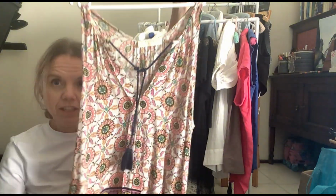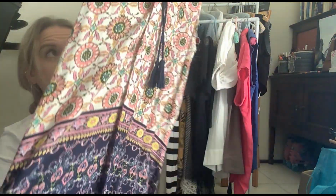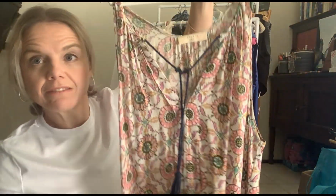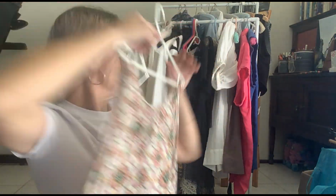And it's no. This, yes, it's a yes. I love it. I love it. It's beautiful. It's silk. Bought it when I was in Natal, and I have beautiful memories of this. I've just got to wear it more often. Stunning. Yes.